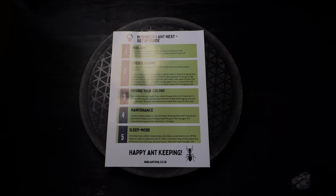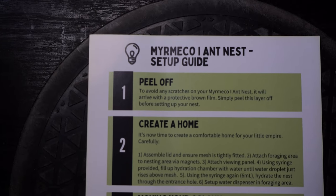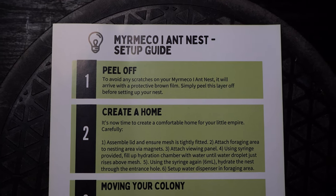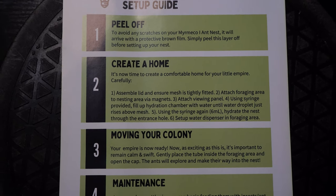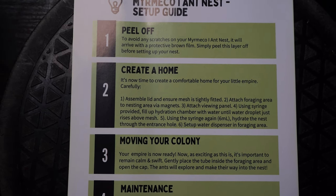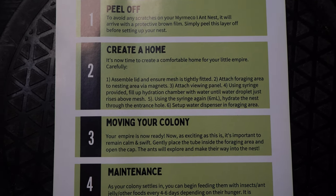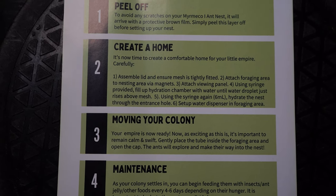And then, if you look at the back, we weren't finished. So, peel off. To avoid any scratches on your ant nest, it arrives with a protective brown film. Simply peel the layer off before setting up your nest. So create a home. It's now time to create a comfortable home for your little empire, carefully. Assemble and ensure the mesh is tightly fitted. Attach the foraging area to the nesting area via magnets.